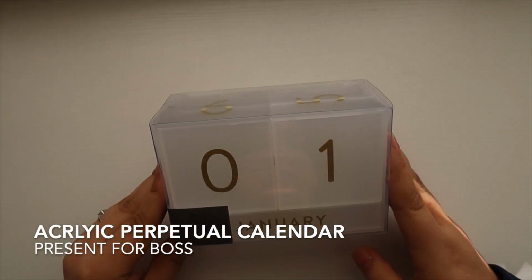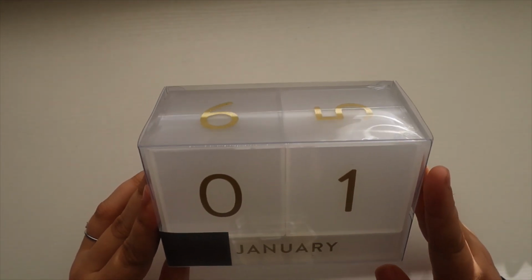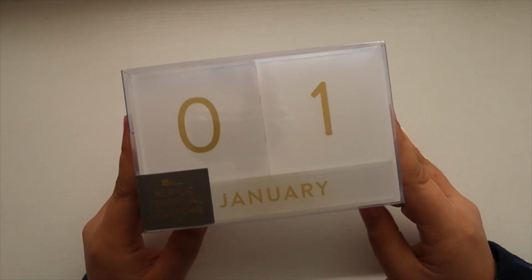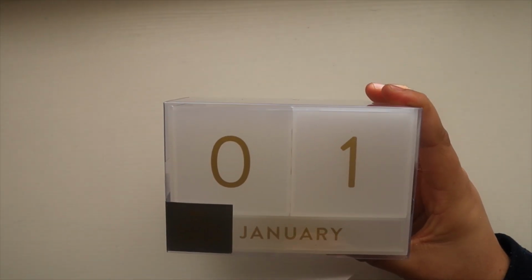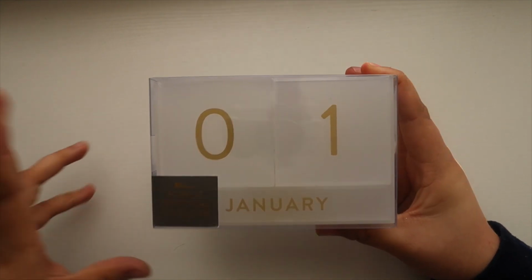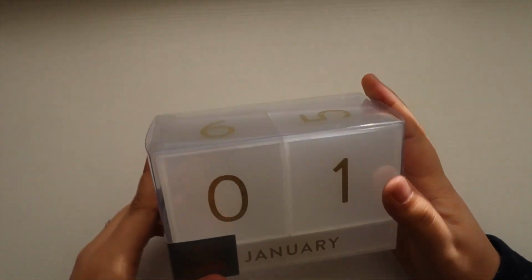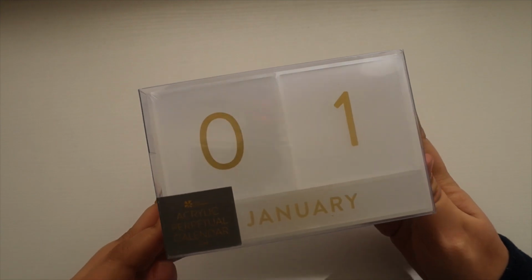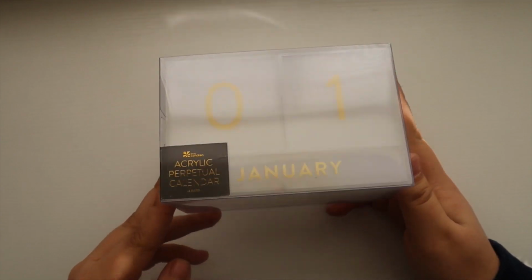After that, while we were looking for her life planner, I kept looking at the acrylic perpetual calendar, and I really love it. I didn't think I would use it in my office, but I decided to get this for my boss as a present, so I figured he would like it. He's very minimal. I feel like this is very gender neutral, and I think it would just be a nice present for him. So I got this for my boss, and it was on sale in store for I think like $9. It was actually 60% off in the store, and it's I believe 30% off online. So if you live near a store, these are $9.